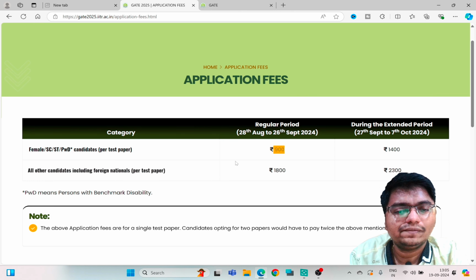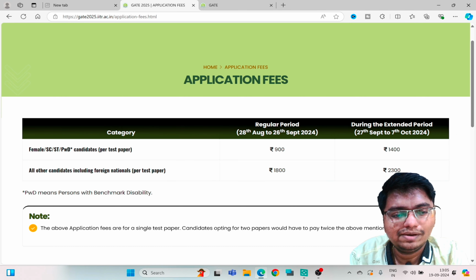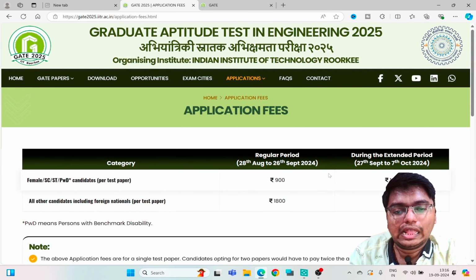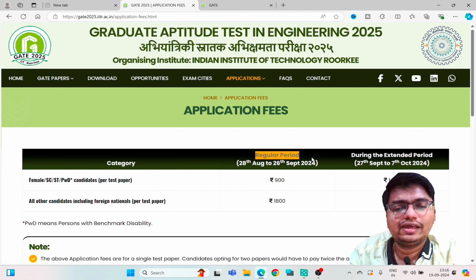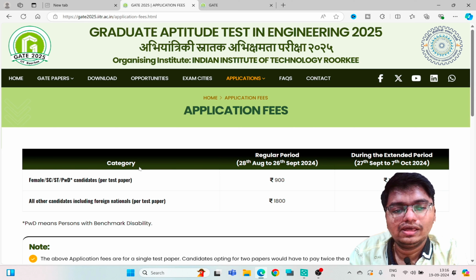Okay, for female SC ST PWD for a test paper and all other candidate it is 1800. With late fee it goes to 2300. You can see the difference between the fees in the regular period and extended period, right? You can apply in single paper as well as two combinations you can choose. Okay? अगर आपको और भी details चाहिए, then I will add the video I have made previously. Okay, in the I button you will see.